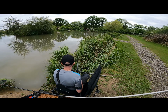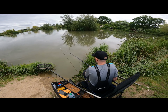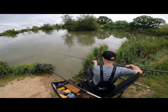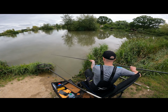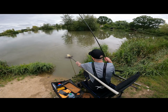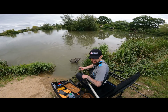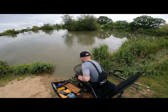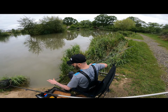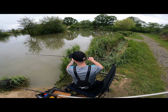Fish on. Feels like another one of these brutish F1s. These chunky F1s, guys, in the bag. Oh, there you go. I thought you wanted to catch the biggest fish of the day. Waiting down there for you.